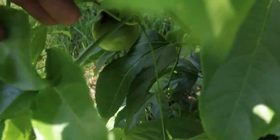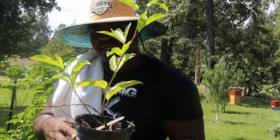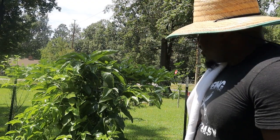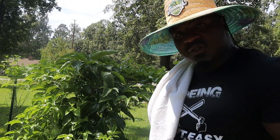But now it has grown pretty nice and we're allowing some of the fruit to set. All right, fam, once you get those cuttings, simply stick it in a pot and you should get you a plant. Now from a plant this size, you should get a plant that looks like this in just a couple of months. They are very fast growing and the fruit is amazing.